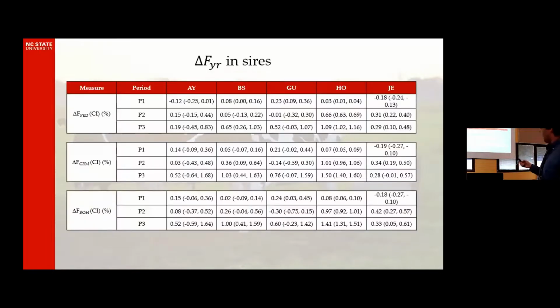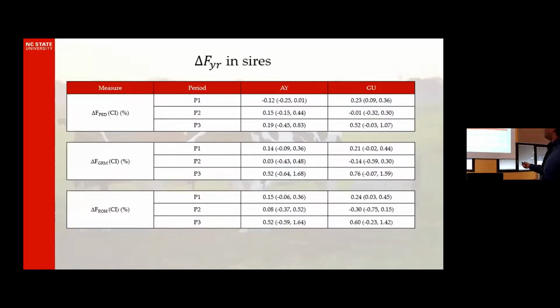So here are the results for the effective population size in the sires. For the Ayrshires and the Guernseys, although we see some increases from the P1 period, from before genomic selection, all the way to the P3 period after genomic selection, this is most notably for the genomic measures for GRM and RH. You can see, for example, here it increases in the Ayrshires from 0.14 all the way to 0.52% per year, and in the RH from 0.15 to 0.52 as well. And in Guernsey from 0.21 to 0.76 and from 0.24 to 0.60.